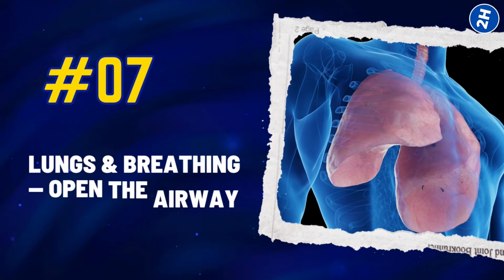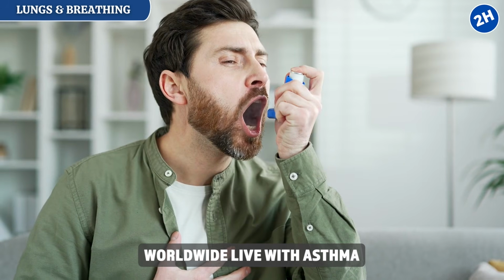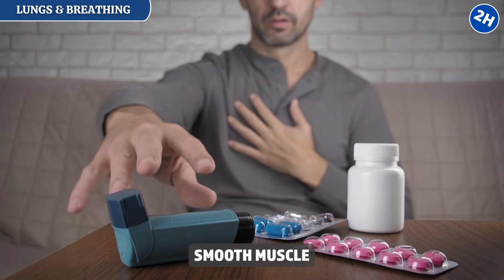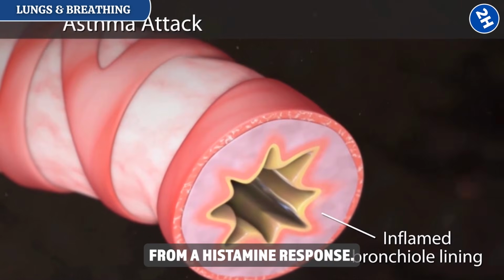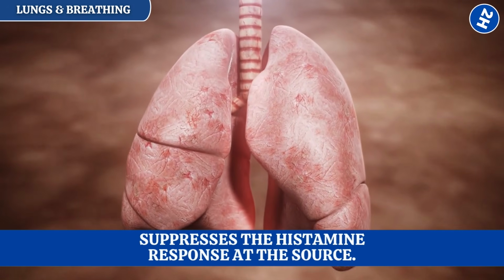Number 7, lungs and breathing, open the airway. 300 million people worldwide live with asthma. For most of them, every treatment option comes with a side effect list. When asthma strikes, smooth muscle around the bronchial tubes tightens. The lining swells from a histamine response. The airway narrows. Thymoquinone relaxes that smooth muscle and suppresses the histamine response at the source.